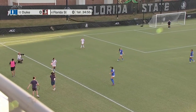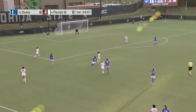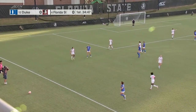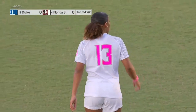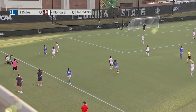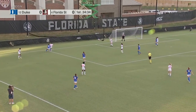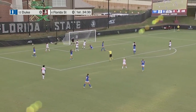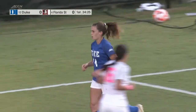Ball out of bounds, so Wynn will take the throw. Niswonger coming back to help. It nearly lands at the feet of Michelle Cooper. Last place you want a ball that's turned over in that part of the field to go if you're Florida State. Here is Cooper, All-American last season in her first with the Blue Devils. Ball in the box and a chance. And it's not a goal, but it is a corner kick for the Blue Devils.